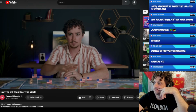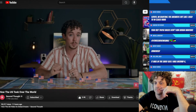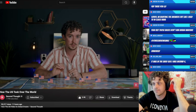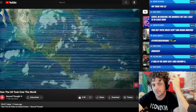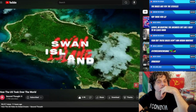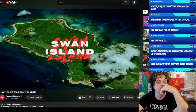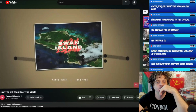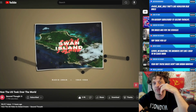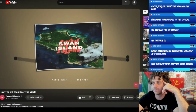Finally, these bases can also serve as the command center for disinformation campaigns. Take Swan Island, for example. During the 60s, the CIA ran a covert radio station out of these islands in the Caribbean. Posing as a private radio station, the agency blasted Cuba, the rest of the Caribbean, and a huge chunk of Latin America, something like 50 million listeners, with propaganda against Fidel Castro and the Cuban government.